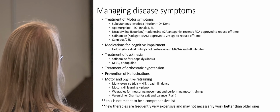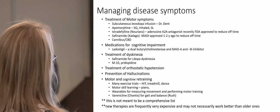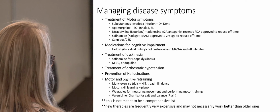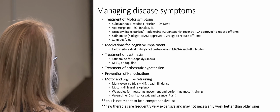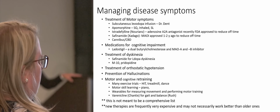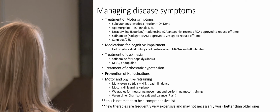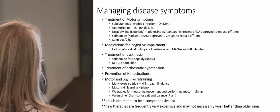For the patients who are really, really refractory, electroconvulsive therapy has been used effectively for very refractory depression in Parkinson's disease. Obviously, you'd want a really good psychiatrist to say that that's the only option, but that is one option that has worked when all else has failed.